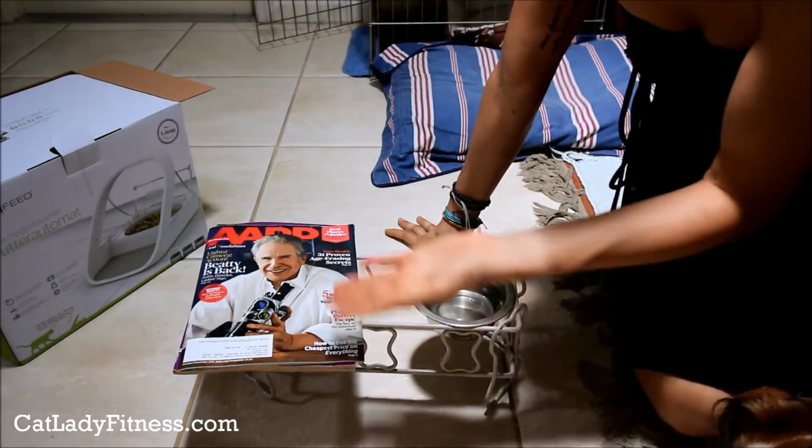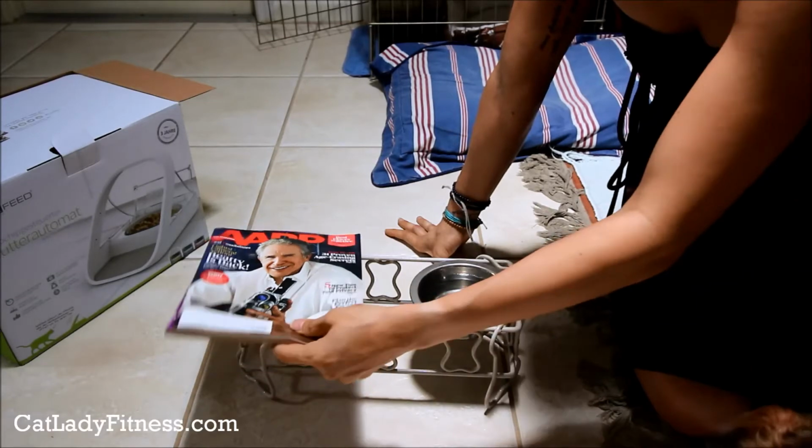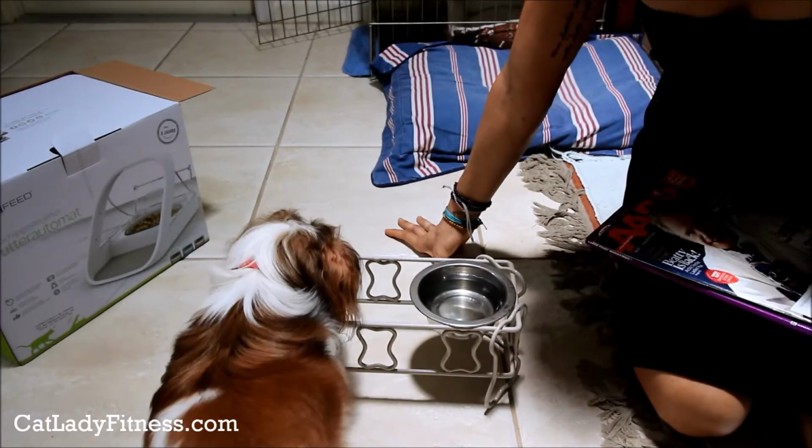So this is the approach we took before, which, like I was starting to say, you can't sit there and monitor and watch this dog who nitpicks all day long. So it would be off and she would come and eat and go and eat, and Puppy would come up and just end up eating half of it.